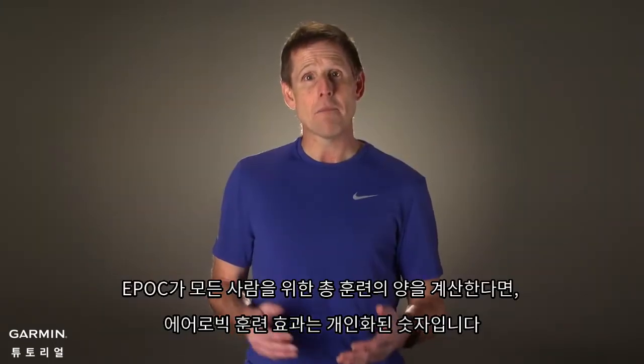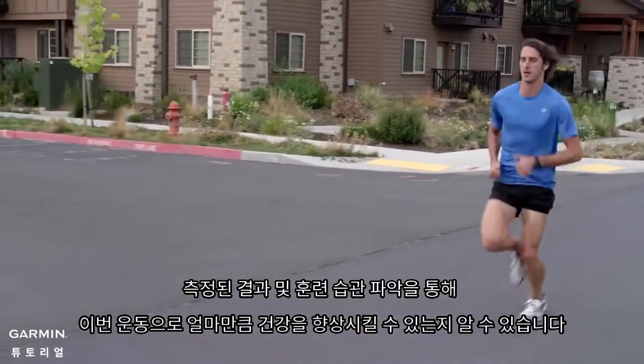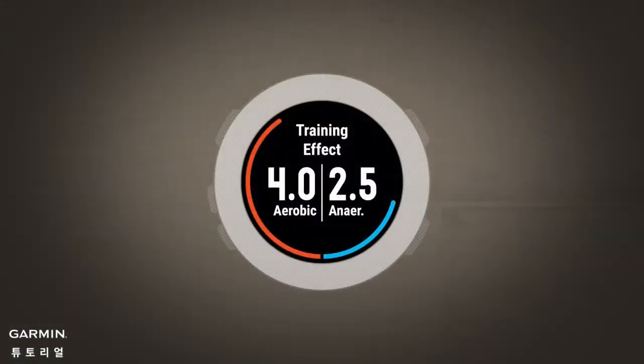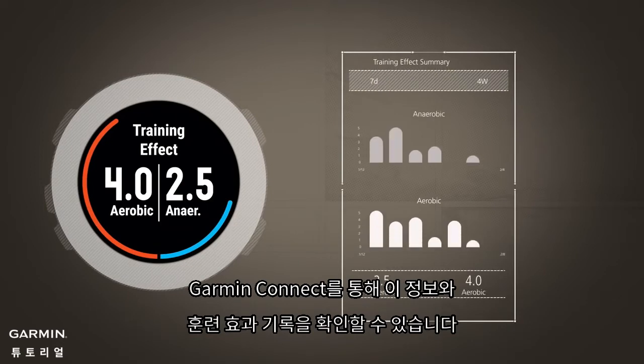While Epoch measures the amount of training for everyone, aerobic training effect is a personalized number. It tells you based on your measured fitness and training habits whether your exercise today can be expected to improve your fitness. On compatible products, aerobic training effect is shown on the left side of the training effect screen. Values range from 0 to 5, with 0 being no effect and 5 is overreaching. You can also view this information on Garmin Connect, along with new graphs that display your training effect history.